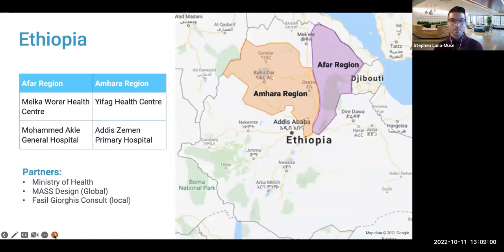Nita, go ahead. So in Ethiopia, we worked very closely with the Ministry of Health, who we have a very strong relationship with, to select some participating facilities to focus on. And so with their consent, we did our study in Melkawar Health Center and Muhammad Akhlid General Hospital in the Afar region, and in Yifag Health Center and Atazemen Primary Hospital in the Amhara region. So in Ethiopia, we're working very closely with the ministry, along with our global partner, Mass Design Group, and a local architecture firm called Fassa Georgis Consult.